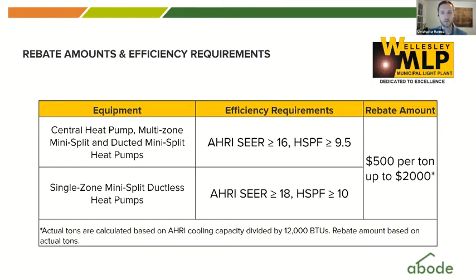And then for your single zone mini split ductless units, they have slightly higher efficiency requirements. Those are for the most part very easily achievable for a lot of that single zone ductless equipment because it's just so efficient. They offer $500 per ton up to $2,000. And so 1 ton is 12,000 BTU. They base the rebate off of the unit's rated cooling capacity. So if it's a 24,000 BTU unit, that would be $1,000 in rebates.